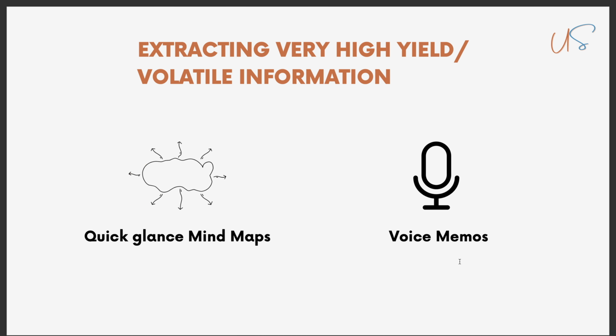So there are two methods that I employed. First one is that you can make mind maps while you're revising the PDF that you made, or you can use voice memos to record, unit wise, the most volatile information. How do you do it? Suppose you're doing CVS, and CVS is like 60 pages of that PDF. You go through the PDF and record in your voice what you think is the most important and volatile information, the things you keep forgetting again and again. It should turn out to be around a 45 minute to 1 hour long podcast.